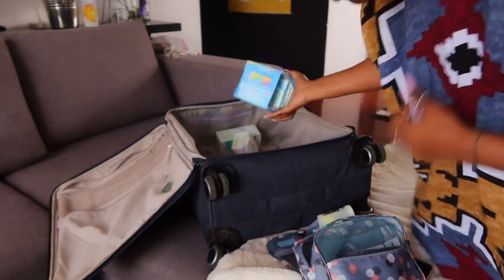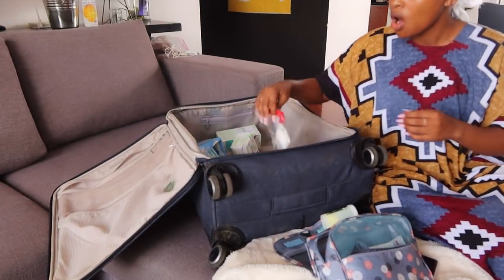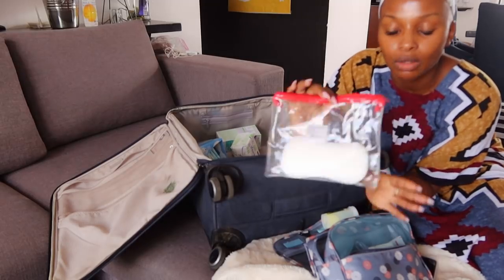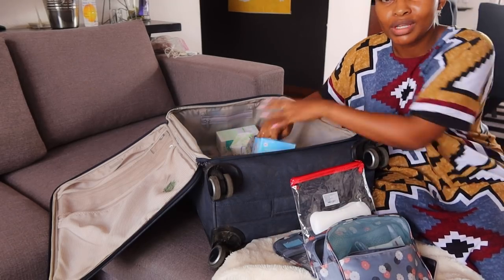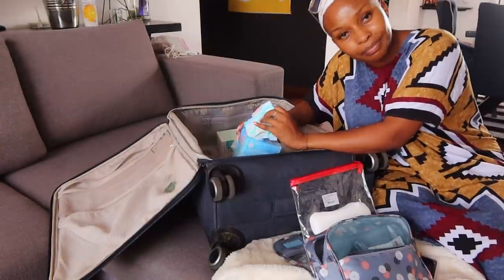Like, I love them. So I am gonna be packing them, and I put all my pads and panty liners usually in a plastic Ziploc bag. I don't let them roam free in my bags just for hygiene reasons. I kind of just like always knowing where they are. Also, I was taught this by my mom.